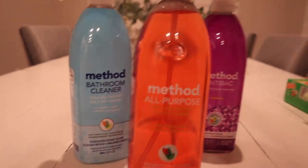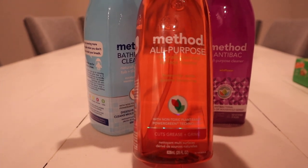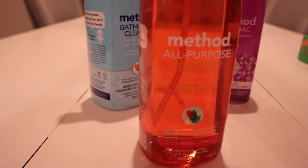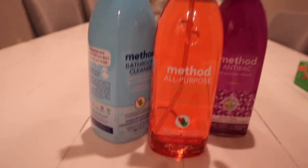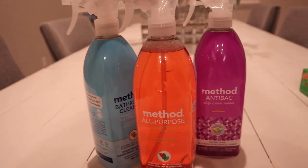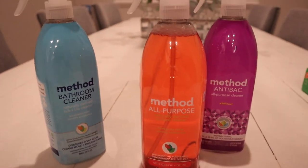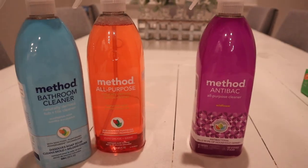And the scents are amazing. This one is apple or something. Where does it say it at? Honeycrisp apple, and it smells so fresh and, like, perfect for spring. So this one, if you guys are looking for a new cleaner, check it out. But I can't really say that yet because I haven't used them. So I'm really hoping that I like these.